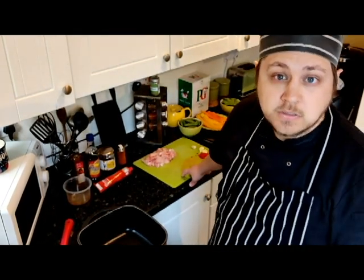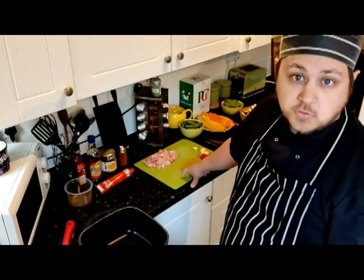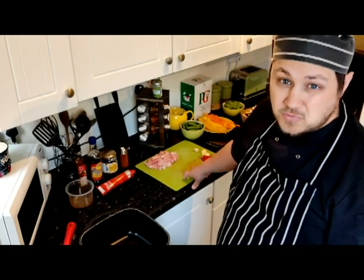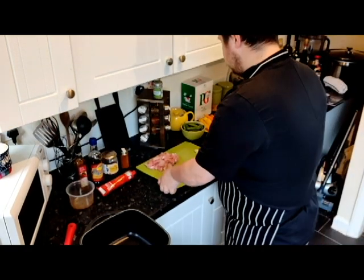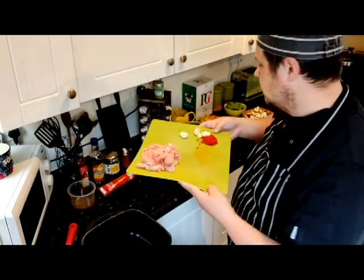Obviously, you'll need some pork. You can take a pork chop, cut it up. You can take pork belly. You can take any type of pork you want. Just cube it up into reasonably small pieces. Don't go too small. Don't go too big. I don't know if you can see here. I've pre-chopped mine. There, you can see the pieces.